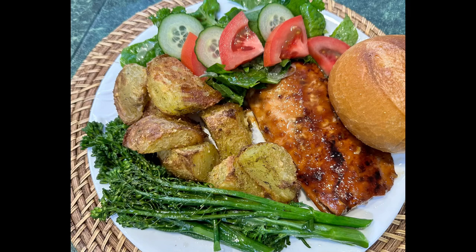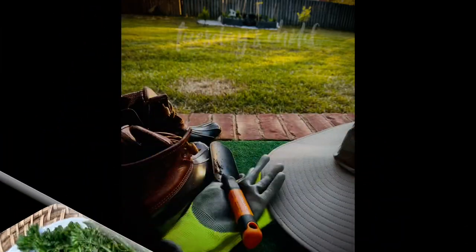Ooh-wee! When I say this was an awesome meal, that is an understatement. We had salad greens from my garden, teriyaki salmon, roasted potatoes, crusty bread, and the feature, broccolini. Yum, yum, yum, yum, yum.